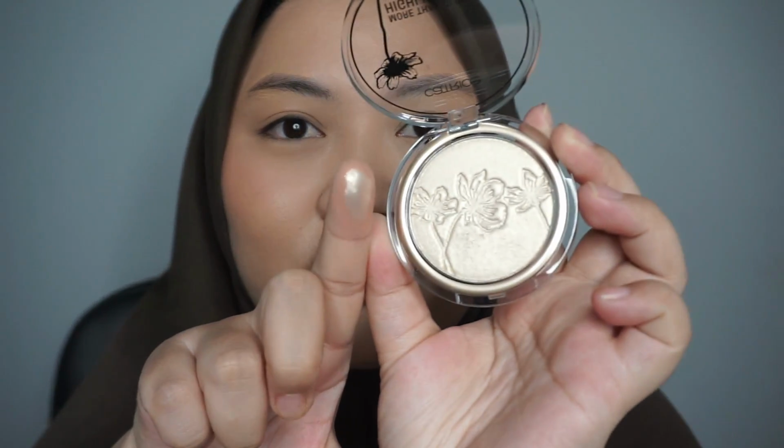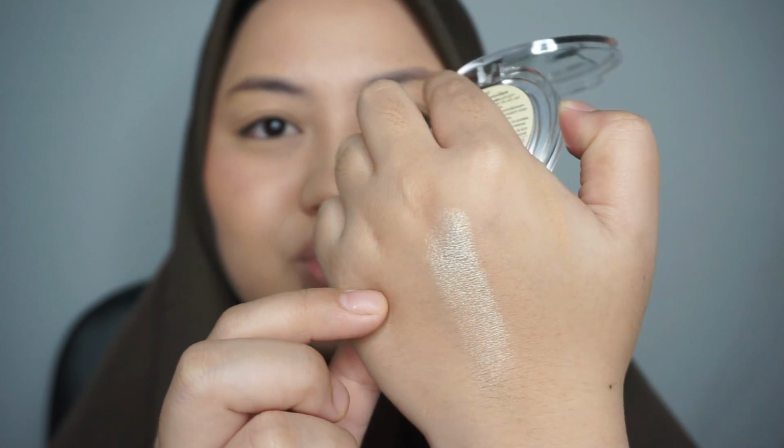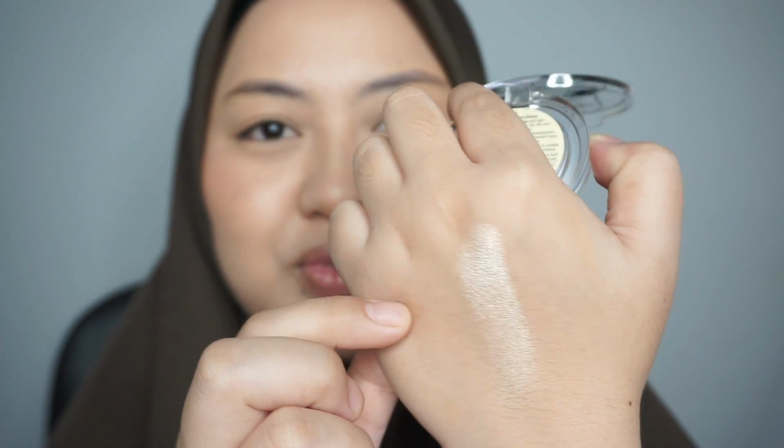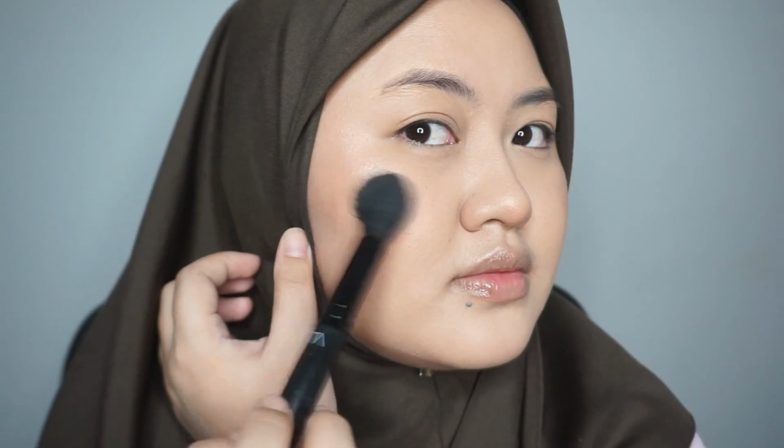Let's try swatching this. Feels so soft. My god, look at that. Ooh, that is so pretty. It matched my skin tone.